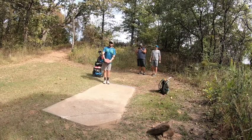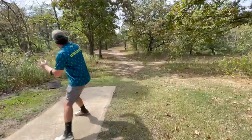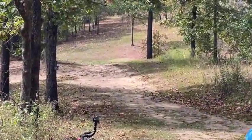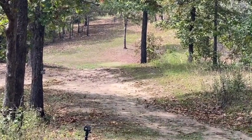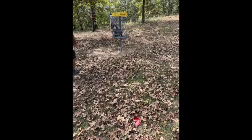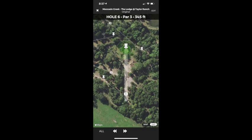And we're out of the open now. Throwing my Jackalope. But the wind is definitely in play. Coming through that little creek channel. I caught some nice air bounces and skittered up to about 12 feet. So I went birdie. Got a 5 and a 6 in that hole.